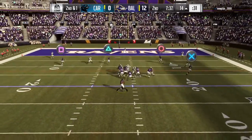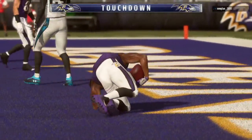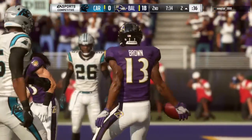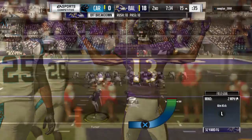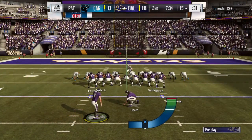The disadvantage of blitzing often alters a normal space. They'll take it into the end zone for a Ravens touchdown. John Brown, a 14-yard touchdown. And the Ravens will add on to their lead.